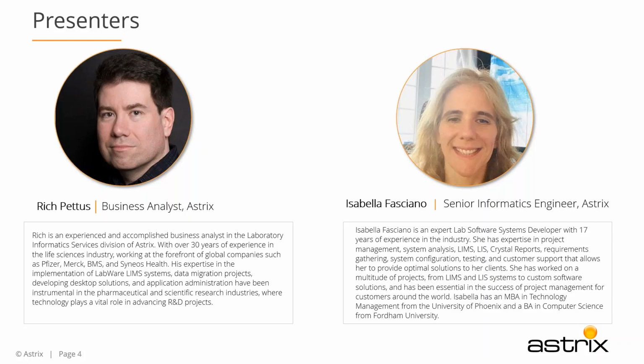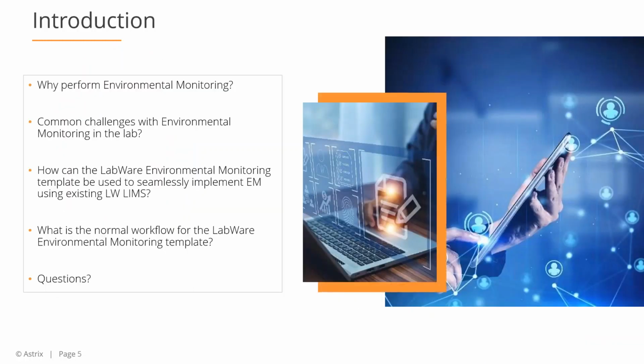So first one is, why do we perform environmental monitoring? What are the challenges that EM brings to your lab? How can the LabWare EM template be used to seamlessly implement EM using the existing LIMS? What is the normal workflow for the LabWare EM template? And then after we've addressed these topics, we'll have some time left for questions.